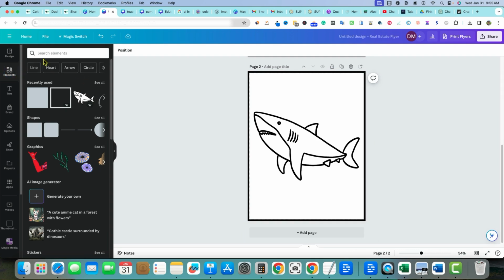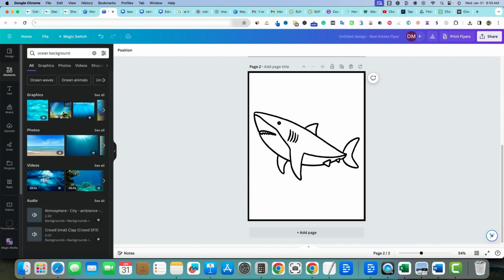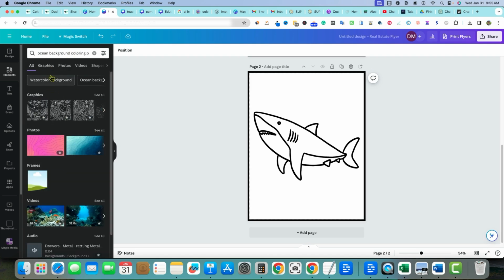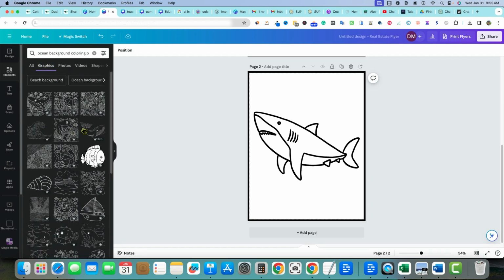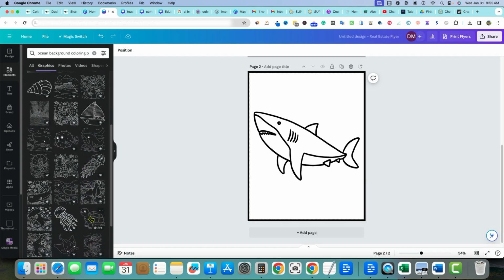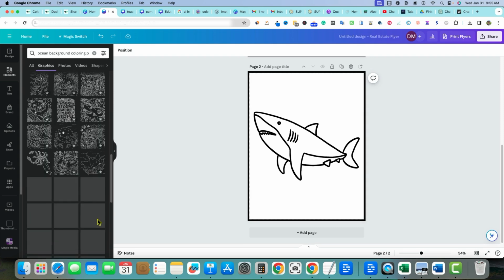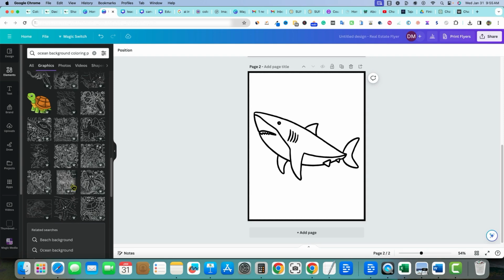So now I'm going to go over here to Elements, and I want to go with Ocean Background right there. And then maybe we want to literally type in coloring page, and then maybe go to Graphics and see what we can get over here. And you can start looking at this and seeing if there's something in here that stands out that would be pretty simple. I don't want one with a really big design. For example, that's too much right here. I wouldn't use that one.